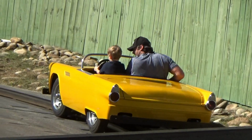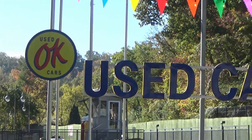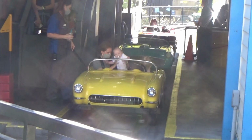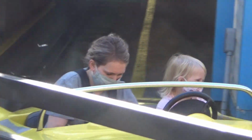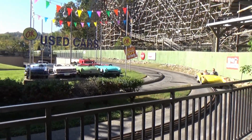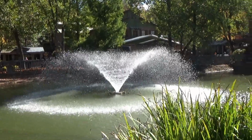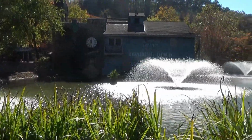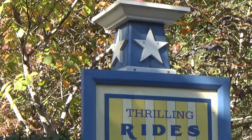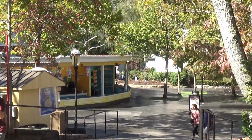Little boy driving that car. Remember OK used cars? I think now they don't say they're just okay. Driving daddy around. Gotta watch out for the police here. This is the county fair section with thrilling rides, exciting games, and blue ribbon foods. Let's see if that's true.